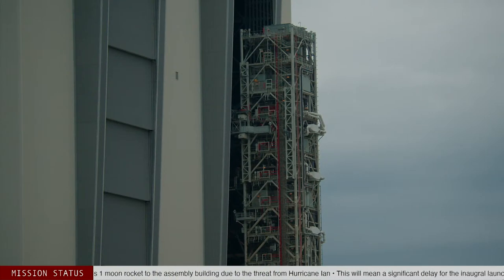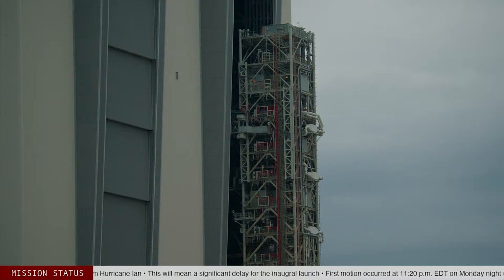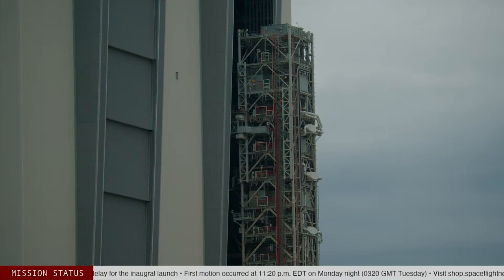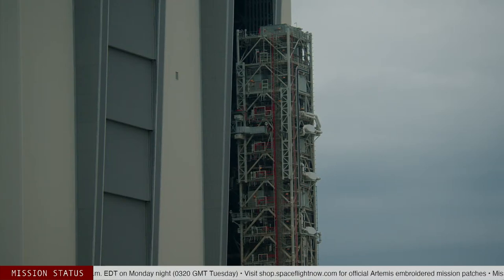The other issue, more significantly, that scrubbed a launch attempt on September the 3rd was a hydrogen leak in the tail service mast umbilical that was discovered during fueling of the core stage with liquid hydrogen. Technicians repaired that leak out at the pad. They replaced a seal in that connection.